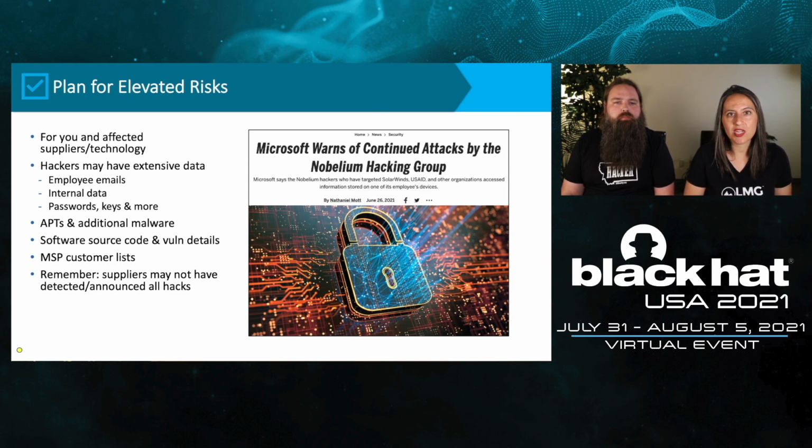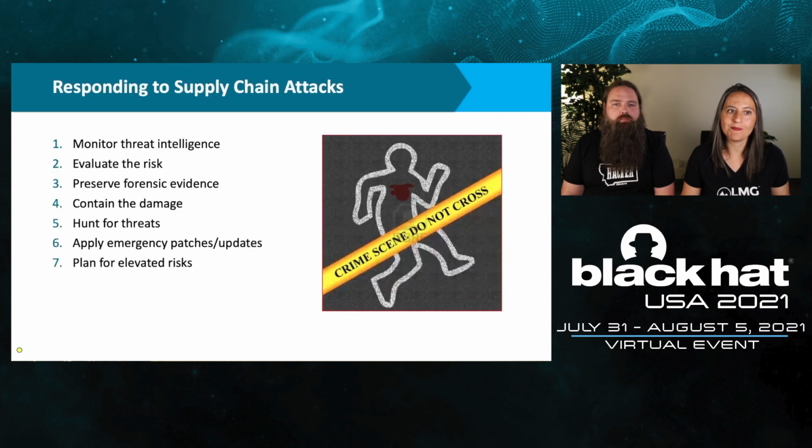We've also seen the installation of advanced persistent threats and additional malware, as Matt alluded to. Criminals may also have obtained software source code and vulnerability details. That's something fairly common, and then they can leverage that in future attacks. If an MSP is hacked, you might see customer lists that get stolen, or software providers as well, and then again, the criminals can go after them. So remember, this doesn't just apply to suppliers that are in the news. In many cases, suppliers may have been hacked and not detected it, or may have been hacked and not reported it because there weren't any laws or contractual obligations in place at the time that required that level of reporting.